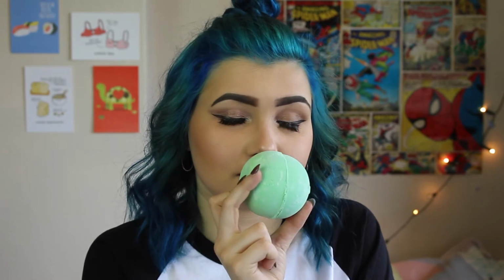The smell of this is amazing. It literally just smells like limes. I think there's limes, like a lemon lime, no, like, oh. It smells like a sherbet lemon. That's the scent, a sherbet lemon.